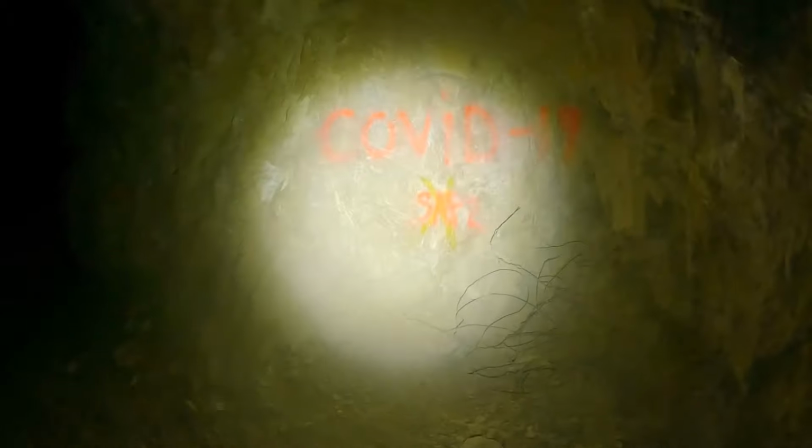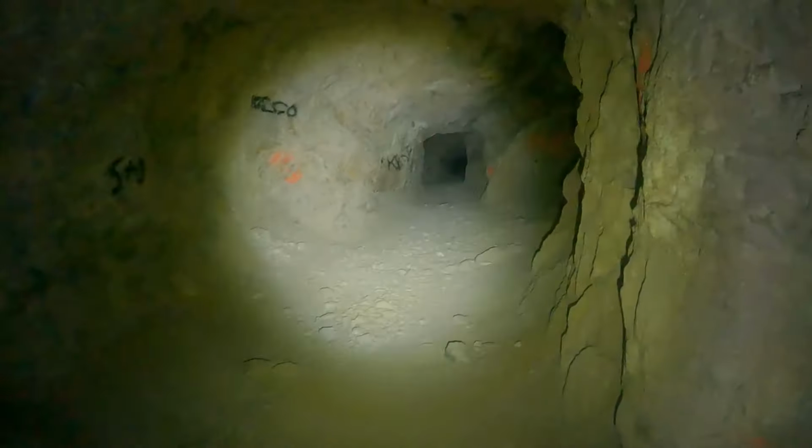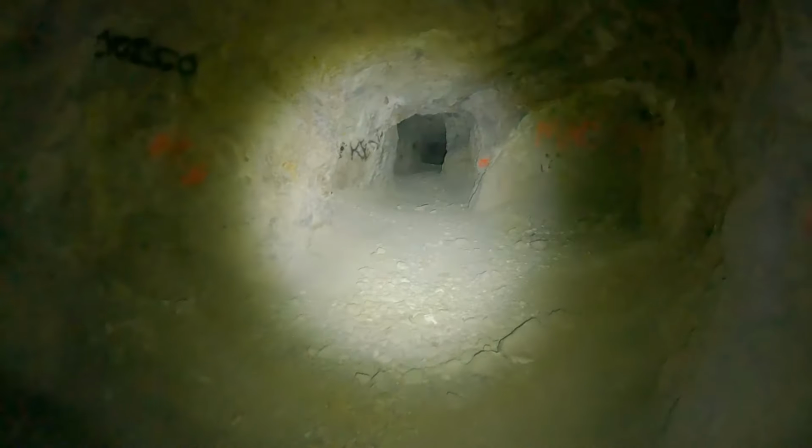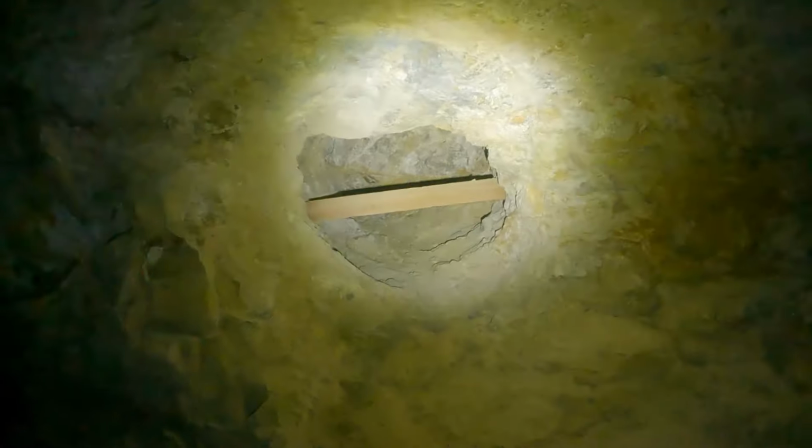If you guys ever need this as a COVID-19 hideout, this is the safe room, so if COVID comes back again, just come on back here. We got plenty of space. Yeah, if we run out of room, you can just go up there.